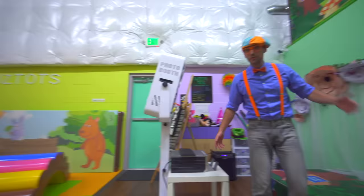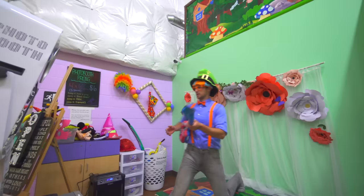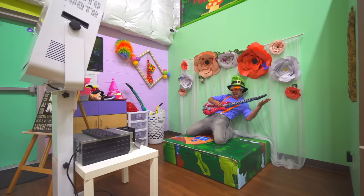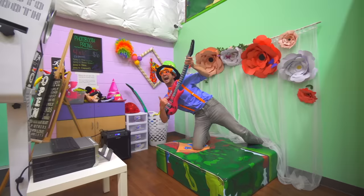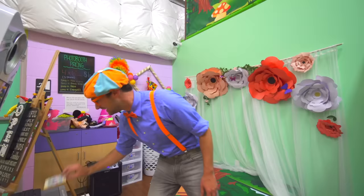It's a photo booth. So first, you put on some props, like this green hat and this red guitar. Ready? Okay, here we go. Printing on demand. That's so cool. All right, let's go, come on.